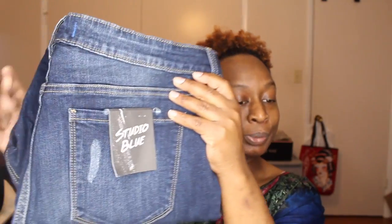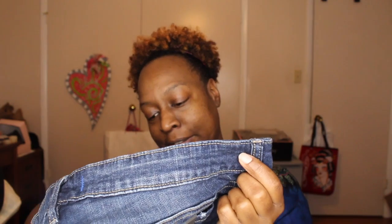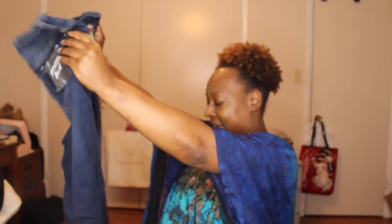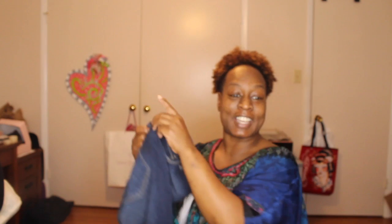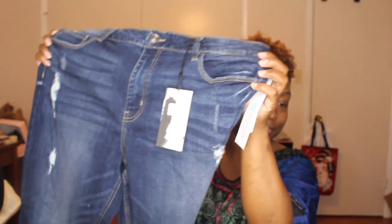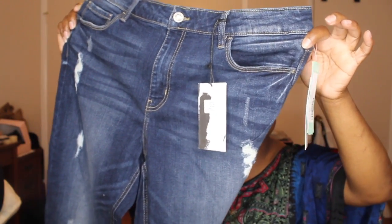Oh my gosh. Okay, so the first thing I'm pulling out is Studio Blue. Some blue jeans. Let's see what size they are. Oh, they're 16. That's my size. And they are skinny jeans. This is how they're gonna get you. This is exactly how they're gonna get you. These jeans are cute.